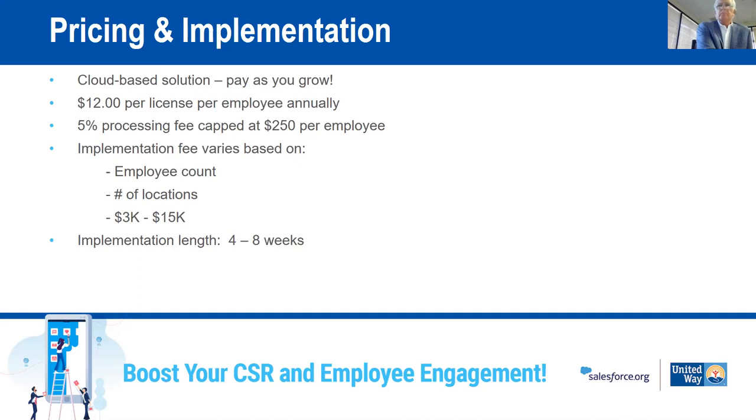What's great about Orange County United Way is we act as the managed service provider. So there are a ton of intrinsic benefits to having us, the corporate social responsibility experts, do all the heavy lifting and enable you to have a great CSR program. We can get this done in as little as a couple to a few weeks, up to a couple months, depending on the size and scope of the company.